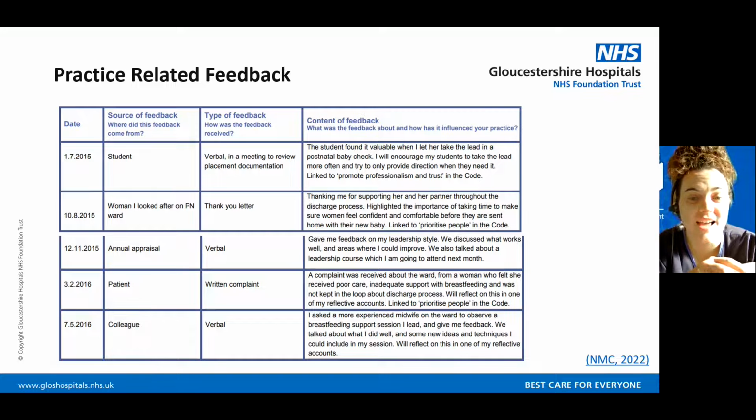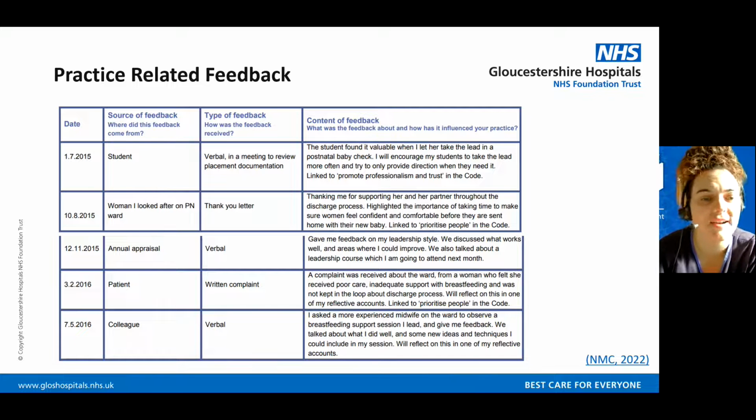There's no kind of absolute for it. It may come from patients and service users, or it may come from colleagues and management. And actually, you can also draw out feedback from team performance reports, or even your annual appraisal is another really good source to get that feedback.